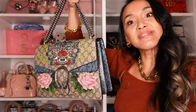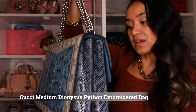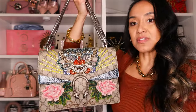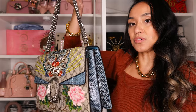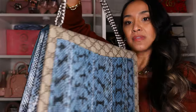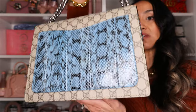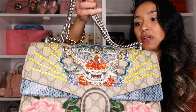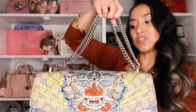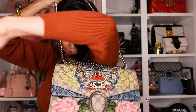Oh, my hair. My Dionysus bag. I absolutely love this Dionysus bag. I think it's the 2017 collection, but it's so beautiful. Again, this is like an art piece to me. I love art piece style bags. My authentic bags are very special to me, especially the ones that are unique like this one. And this one's hard to crossbody. You can't really crossbody it because this chain is so short.